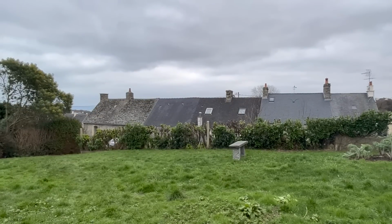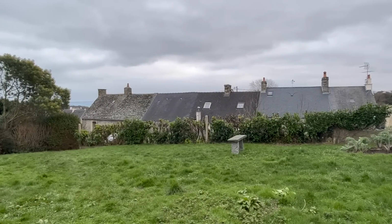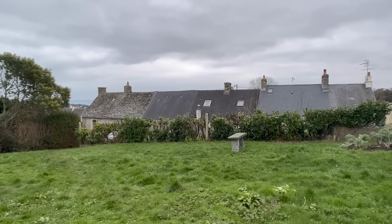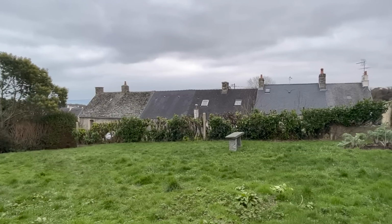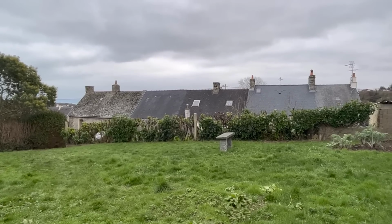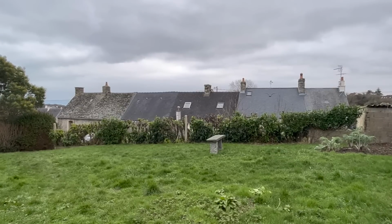Line of the rooftops there, our house being obviously the first on the left. Over at this end, that first building there was probably the main house, and then it stretched along in mainly what were barns. And a chat with the neighbours, they told me that it was originally a long house, so a long farmhouse, and it's been divided up into packets or parcels and sold off as individual houses.